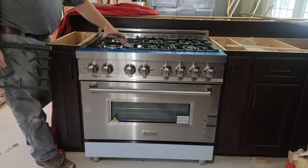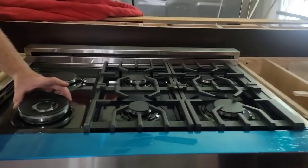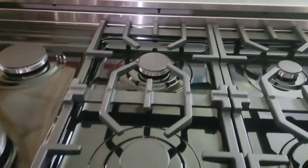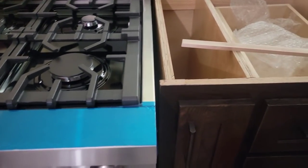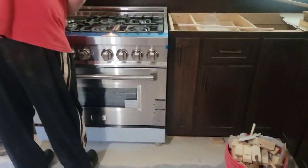Okay. Yep, that is a big stove, and I love it. I can buy one of those griddle things to go right here in the center, and we're excited. We got to name her. What are we gonna name her?